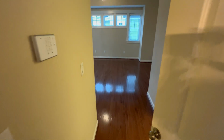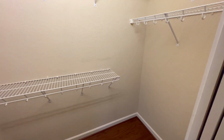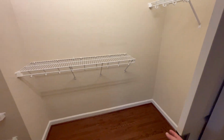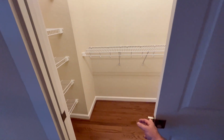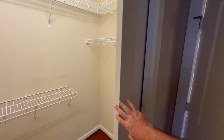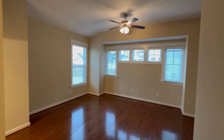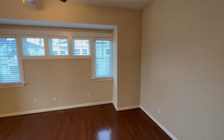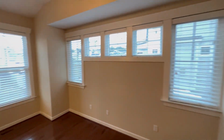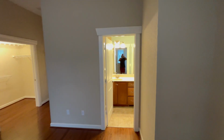Alright, we're going into the primary here. And that's the closet. Yeah, obviously. But it has pocket doors. Pretty neat. Saves room from opening into your way, doors banging and all that good stuff. When this house was staged or had stuff in it, that's where the headboard went. It was a perfect fit.